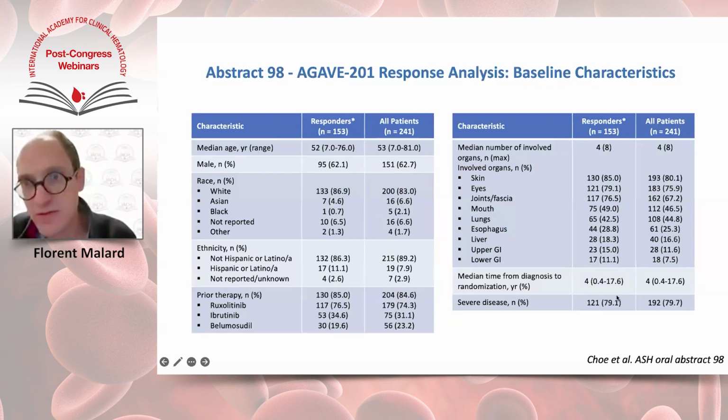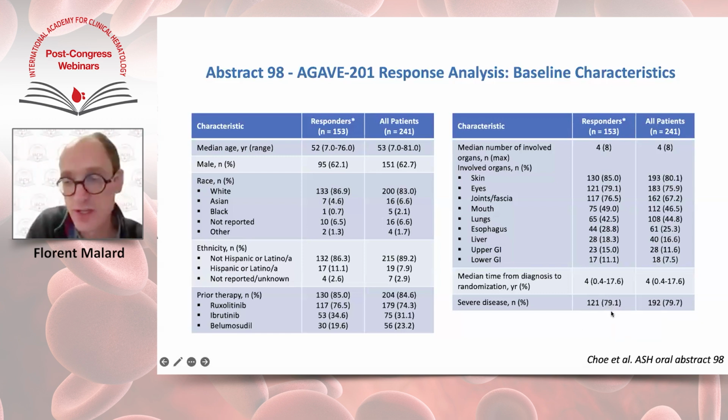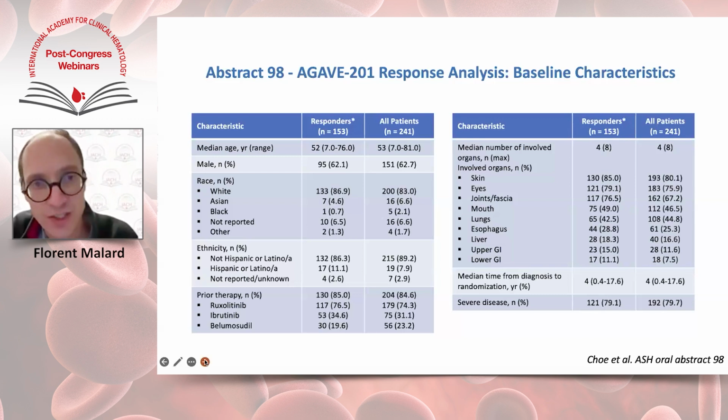Regarding the characteristics of the chronic graft-versus-host disease, almost all patients have skin involvement, also the eyes and the fascia, and fewer patients with the mouth, lungs, esophagus, liver, and very few of them with GI involvement. We also have a median of 4 organs with chronic graft-versus-host involvement. Overall, when we look at the disease severity, it was also very similar between the patients that achieved a response and the overall cohort of patients.